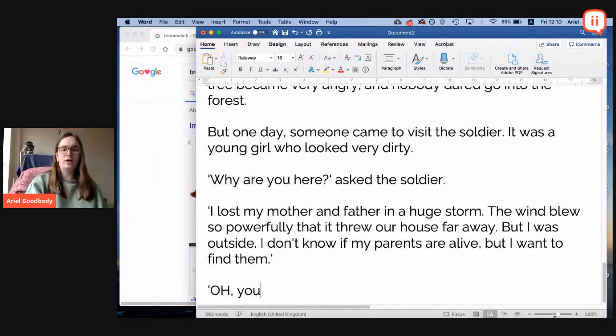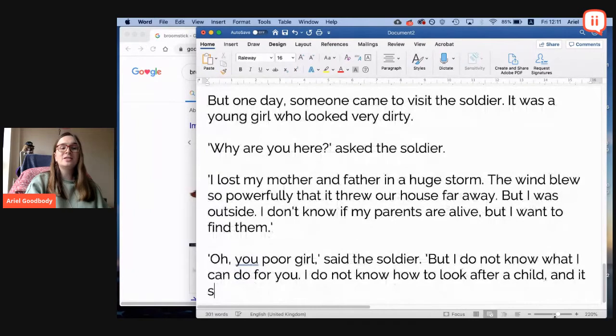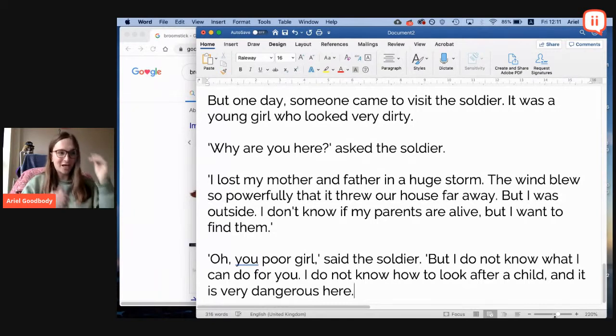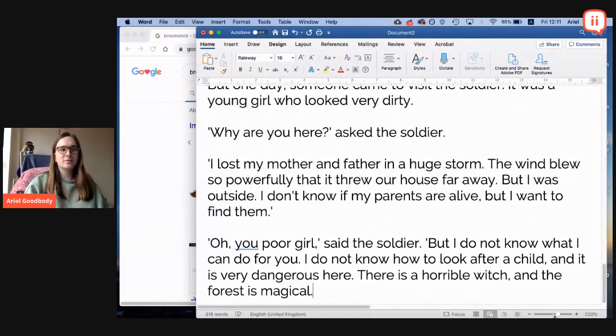Oh, you poor girl, said the soldier. But I do not know what I can do for you. I do not know how to look after a child, and it is very dangerous here. So the soldier thinks he would not be a good father. There is a horrible witch, and the forest is magical.